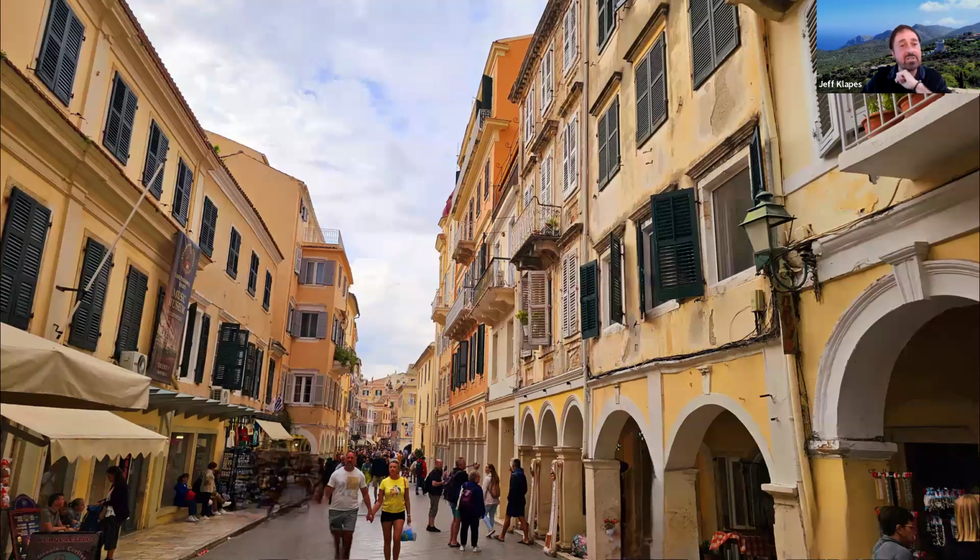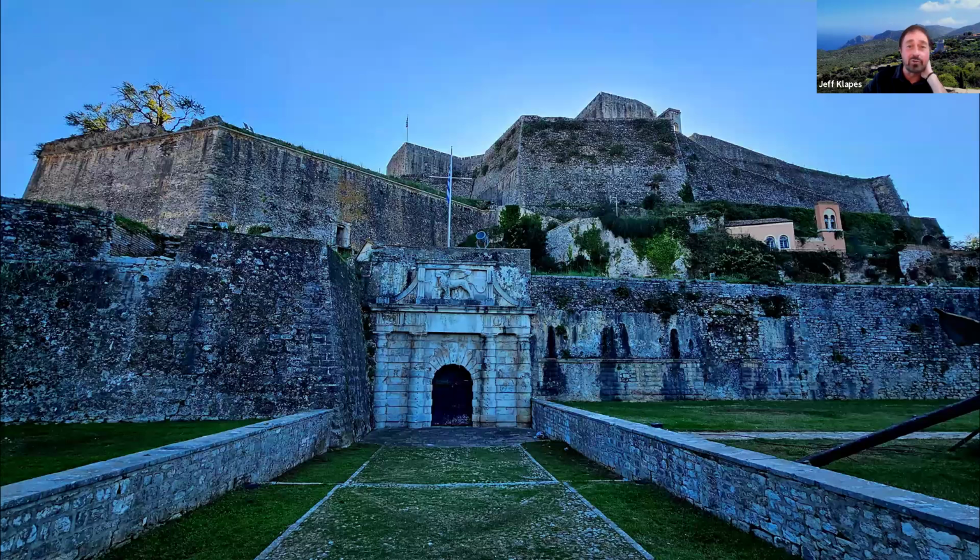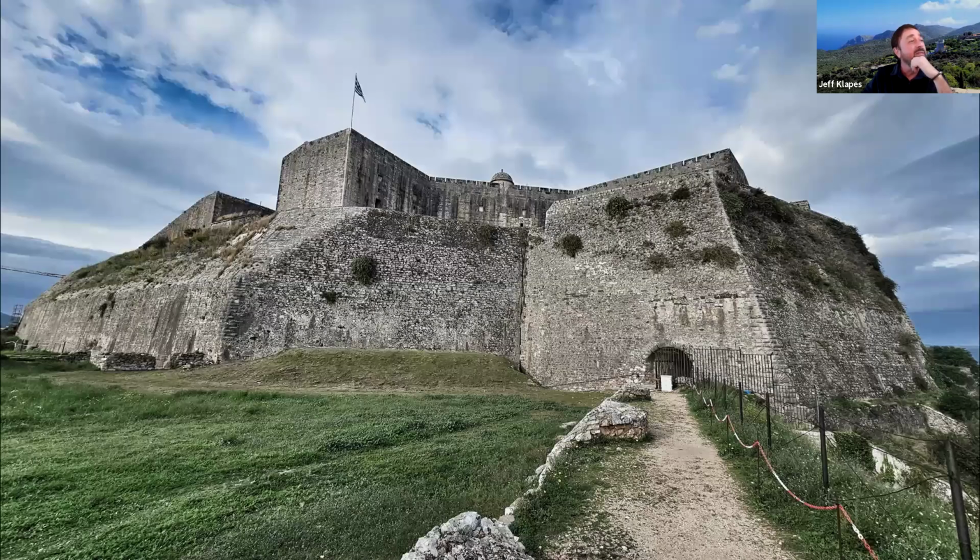This is one of the main shopping streets in the city, very nicely pedestrianized. And the other fortress, called the New Fortress, which is also worth a visit if you have the time. It's very grim, very imposing, kind of the point, and it presides over the modern port. The main reason I think for visiting this fortress, unless you're really into military history, is the views. This is another one that was built by the Venetians and expanded over time by the French and the British at different times in history.